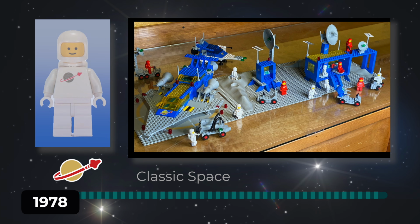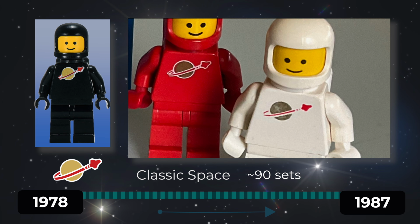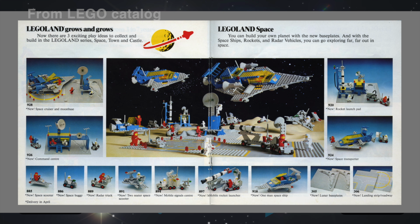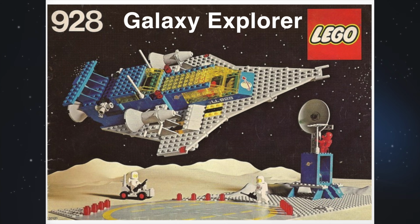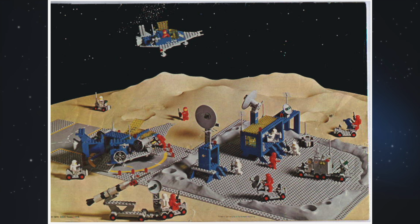As we know, classic space ran for about 9 years and had about 90 sets. And they had these iconic spacemen that we still see today coming out in the recreated sets. I'm going to be showing a whole bunch of these catalogs as we go along. You can see Lego did a lot of work giving us explanation of what you'll see. This was an amazing Galaxy Explorer. And in the end of the instructions, they often had these dioramas so you can really appreciate what they're up to. Let's take a look at a commercial that we'll be doing on each of these sets.